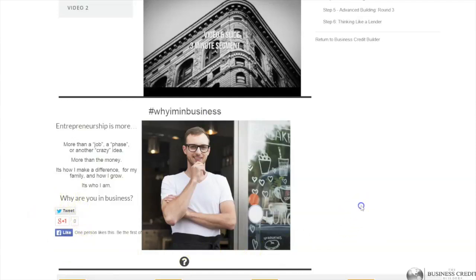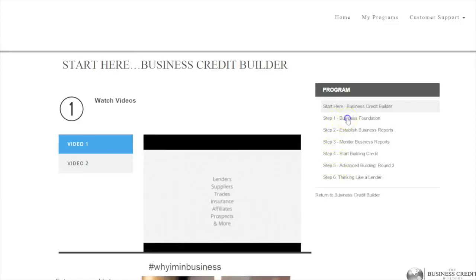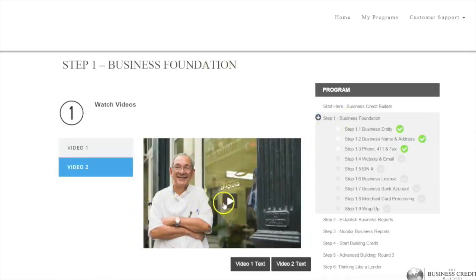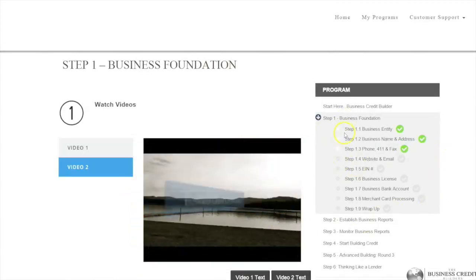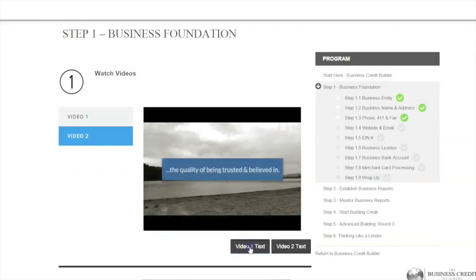The Business Finance Suite demystifies the business credit building process by providing you 6 simple steps to build your business credit to obtain high-limit revolving store and cash credit cards quickly. First, we help ensure your business is set up credibly to meet credit issuers' approval standards before you even apply.